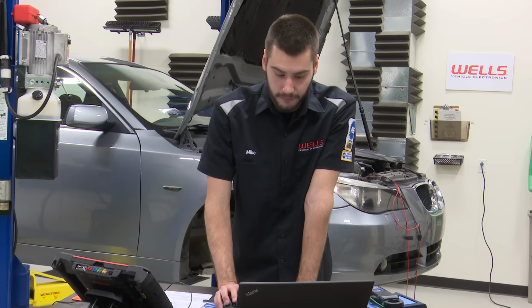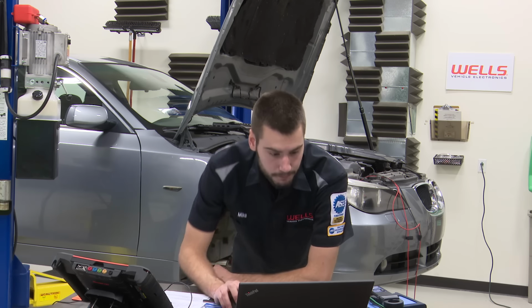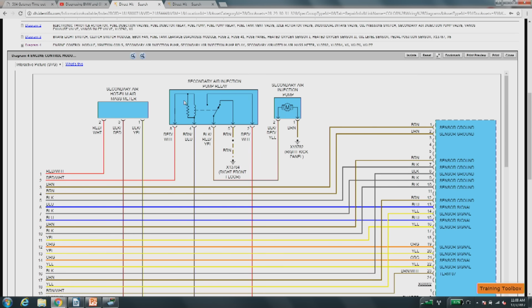So first of all, let's take a look at the wiring diagram for our BMW that's sitting behind me. Up on the screen here, it's going to be kind of small, so let's go ahead and zoom in. You can see our 3 air system components. We have our pump over here, which is direct grounded behind the right kick panel apparently.